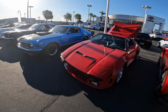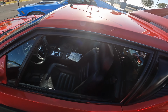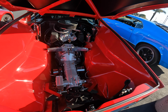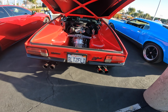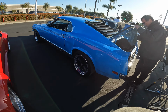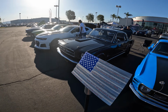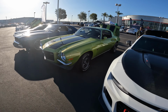Look at this thing. Oh, he's been in the magazine. I don't even know what this is. Oh, cool gated shifter. Dang, what is this? Oh my god. Oh, Pantera. Right? Yeah, I've heard about these. That thing looks beautiful. So cool. P51 Mustang. There's some great Mustangs. Looks good. ZL1 beast. Z28 beast.